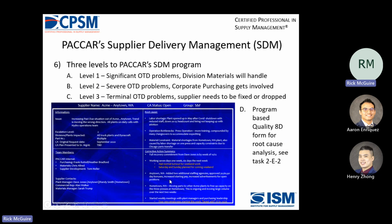So this is the 4-square supplier delivery management. It has information on what the parts are, who the team members are. The root cause is where you can understand at the supplier why they're shipping late. And then the corrective action summary.